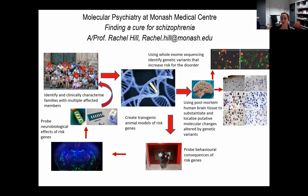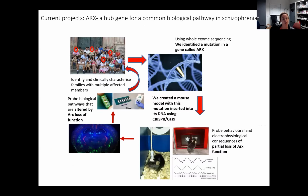So some examples of projects that we currently have running in our lab that use this pipeline is a project which is looking at ARX, a hub gene for a common biological pathway in schizophrenia. We identified a patient with schizophrenia that had a mutation in this gene called ARX, and we have created a mouse model with this mutation inserted into the mouse DNA using CRISPR-Cas9 technologies.